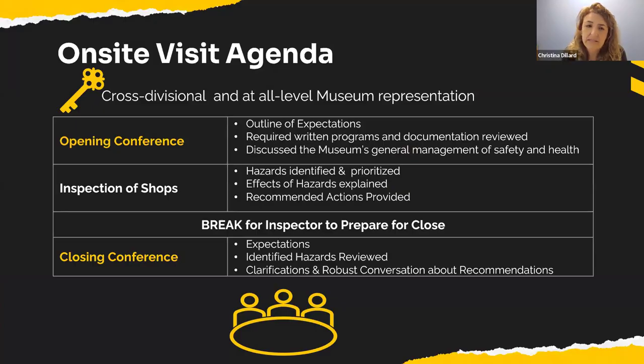When they were here on site, they had an opening conference. They outlined their expectations, and the inspection itself was looking at the hazards defined and prioritized, and recommending actions right there on the spot. We made a lot of recommendations that could be implemented right there and then, which was great. When we were all done looking at our spaces, we broke for about 30 minutes.